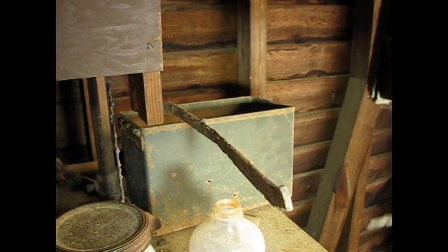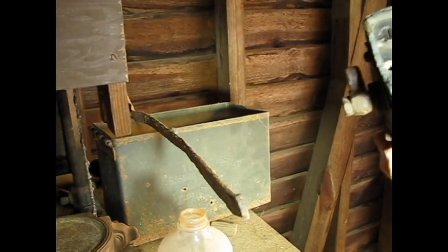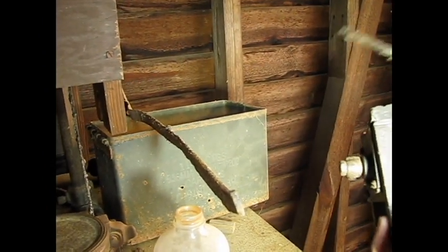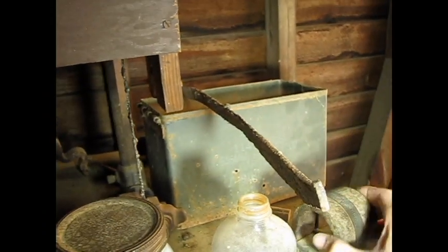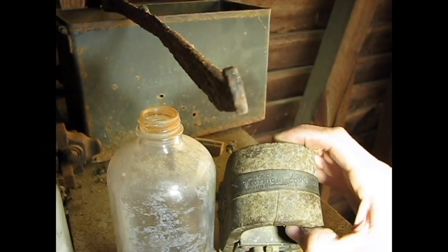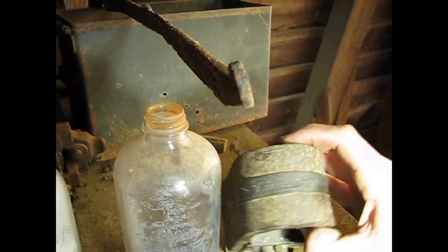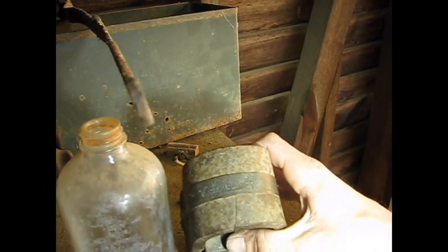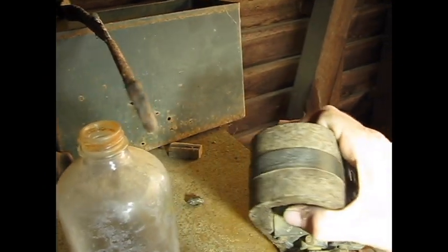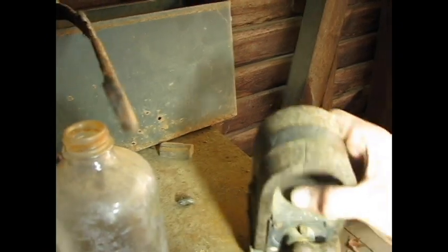That is an old, looks like an old fuse or something. An old resistor or transistor. Sumter Electrical Company, Chicago, Illinois. Made in the old USA. You don't see that much anymore.